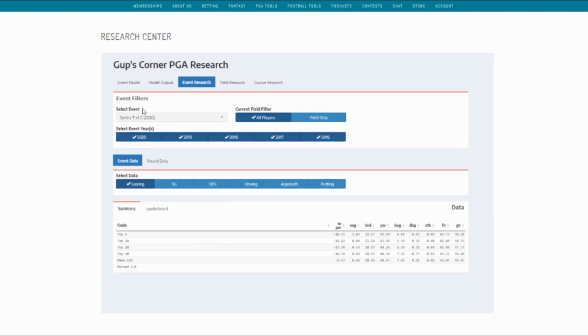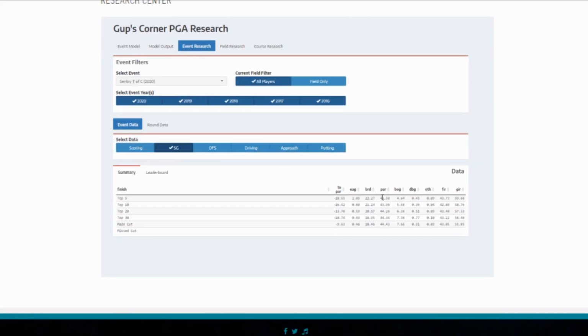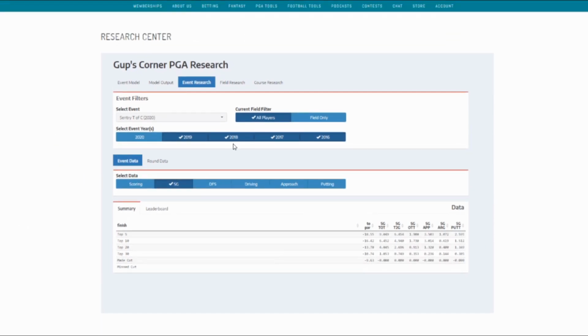This is more for the event. Again, all players or field only. Probably most of the time you want to look at all players because what I like to use it for is seeing what's been important here over the last X amount of years. But one thing I like about this one is, let's say in 2018, it was windy and a shit storm, rain, whatever at a given event. And those numbers are so far off compared to everything else. We just uncheck it. It'll remove it from the data. And now we're just looking at 16, 17, and 19.